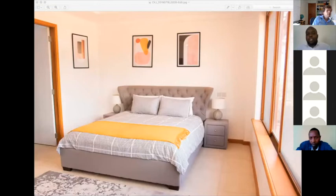The next one should be the bedroom. Yes, this is a bedroom for a 1-bedroom apartment. This is the master bedroom, sorry, for a 1-bedroom, and you can see how spacious it is. Big windows, high ceilings, really luxurious. The next should be the one with the bathroom, I think.